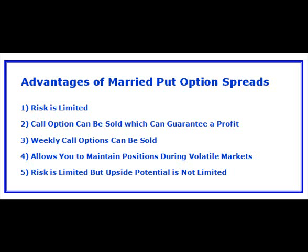And you also have the option with married puts of not selling a call option. And if you don't sell a call option, then your upside potential on the spread is not limited. So all in all, this is a great strategy for current market conditions.